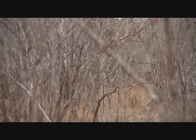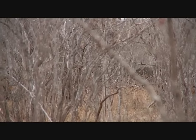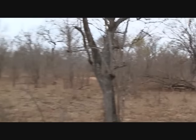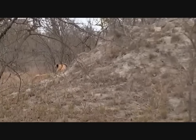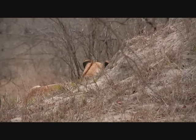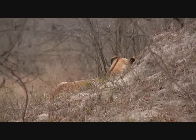Now for these three lionesses, hunting's a little bit more tricky because they are smaller, they don't have a male with them, and they need to be quite careful. They cannot risk injuring themselves for the sake of obtaining some food. So they need to be very, very patient, which is what this lioness is doing. She's just taking the opportunity to scope out what's happening.